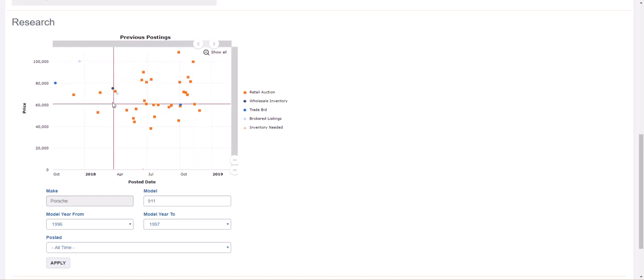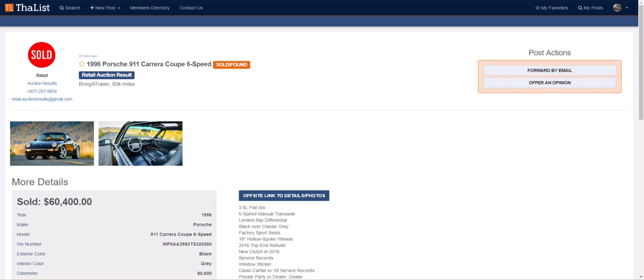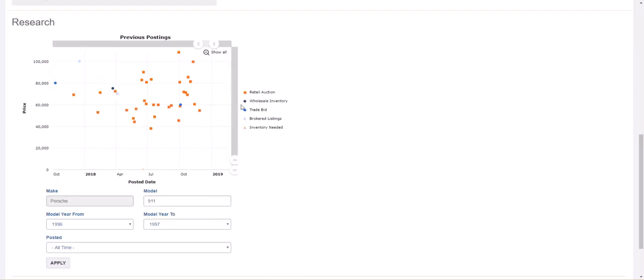So here's all of our data points. We've got some posts from our folks at ThaList offering to sell, but you can see largely there's almost nothing under 40 grand. Most dealers are going to hit this car at 40 or under, but we can clearly see the retail auction results are very strong, 40 to 60 grand. And if we want to look at any one of those in particular, I can just hover over this and click on it and open this post up, and it happens to be that same car, so I'd close that out.